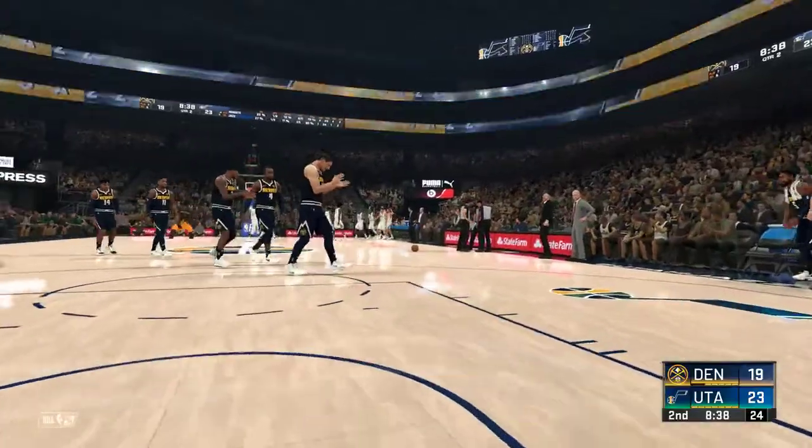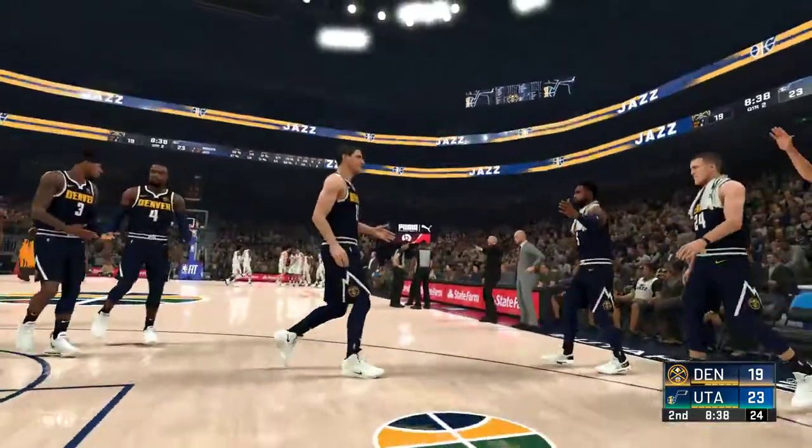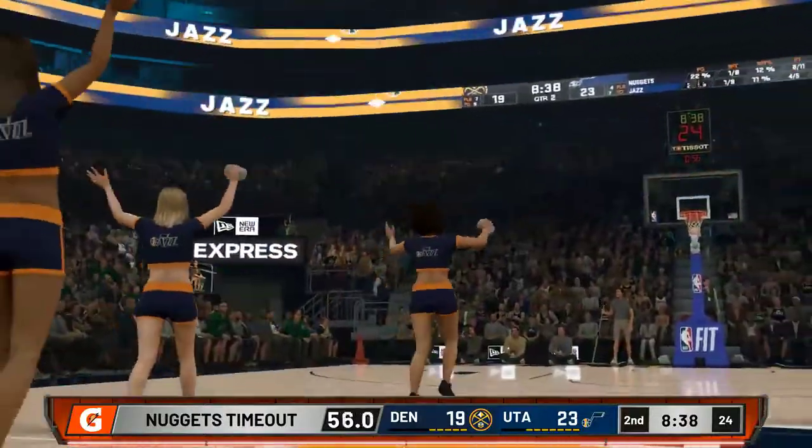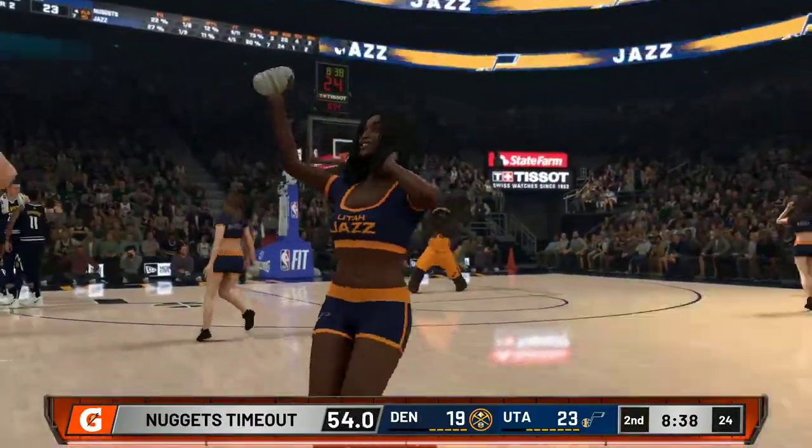Denver calls timeout. And momentum going the other way. Can they find some answers? I think here you have just got to get back to what you do best and then live with the results.